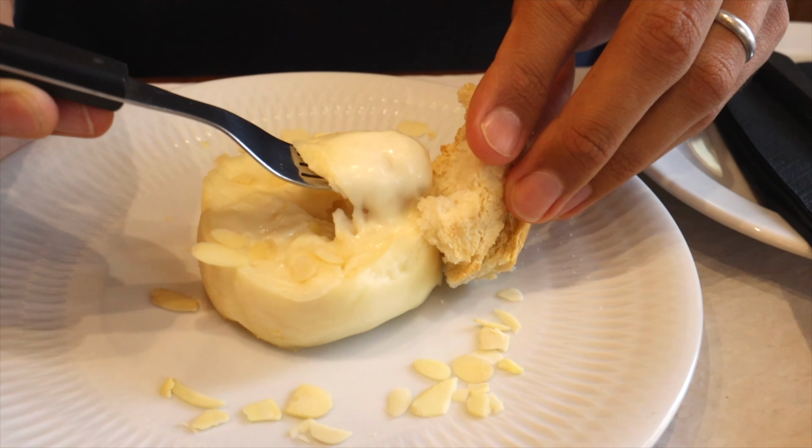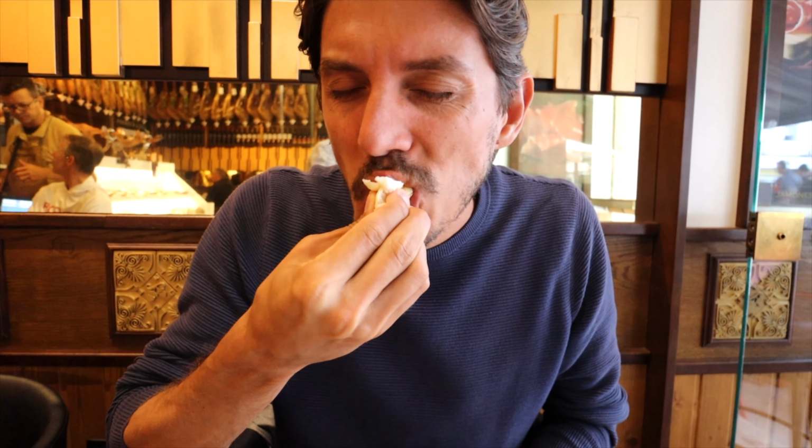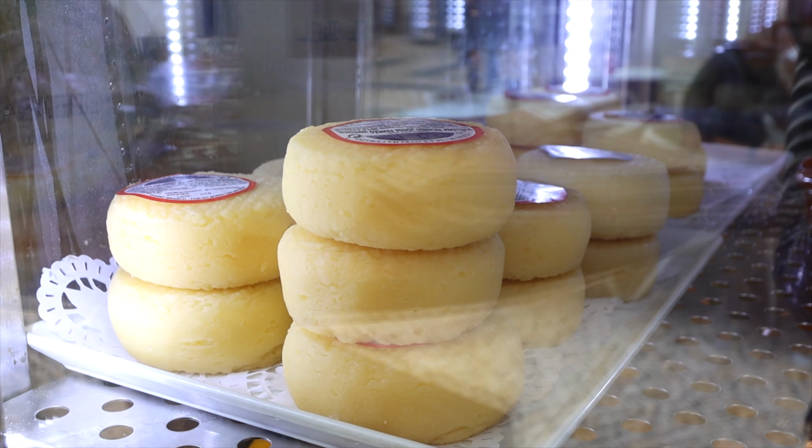So the perfect pairing with the pata negra is queijo azeitão, I think it's called. It's a mild sheep's cheese. It's kind of pudding-like, the texture. Very soft and buttery and delicious. It's very delicious. Not too strong. It's soft and milky and sheepy. You'll see this one in the glass window in front of a lot of Portuguese restaurants in Lisbon, the smaller ones. Very, very nice.